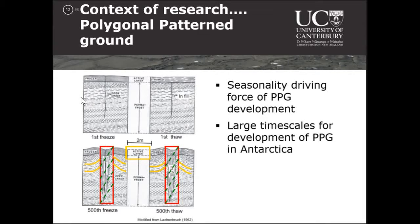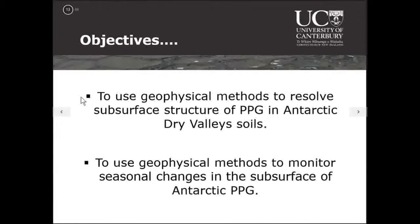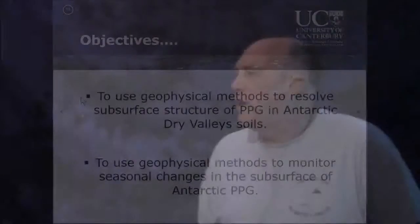And so these were our targets, using non-invasive, non-destructive, near-surface geophysical imaging. That was the whole idea of the project, to use these geophysical methods. That's what I am. I'm a geophysicist. We also wanted to see if we could see anything in the course of even just one thaw, because how long these dry valleys have been ice-free is controversial.